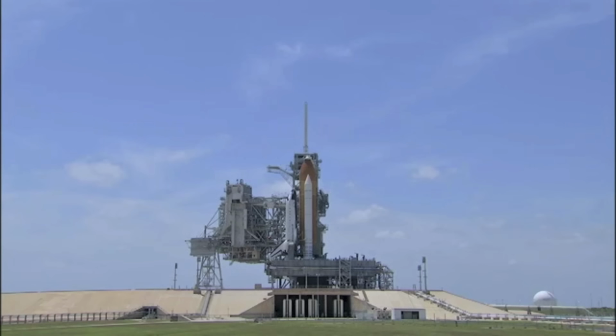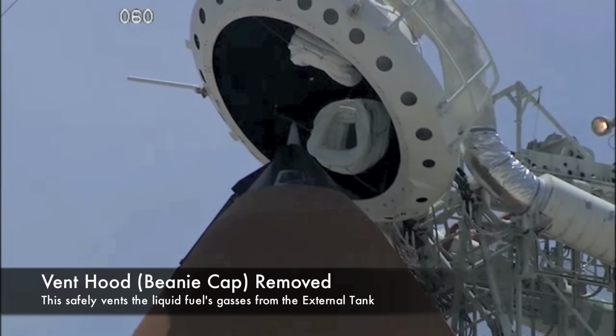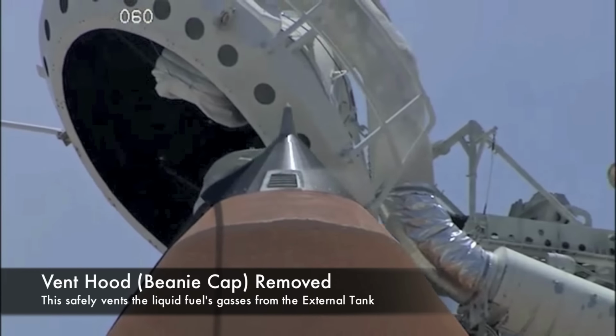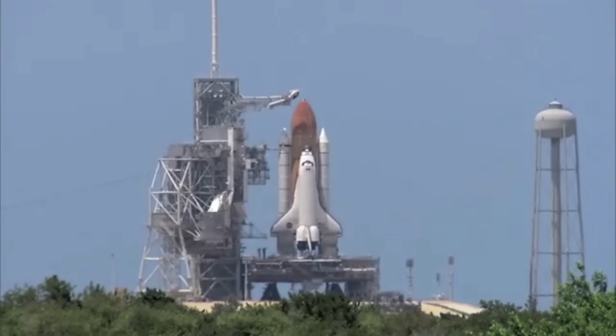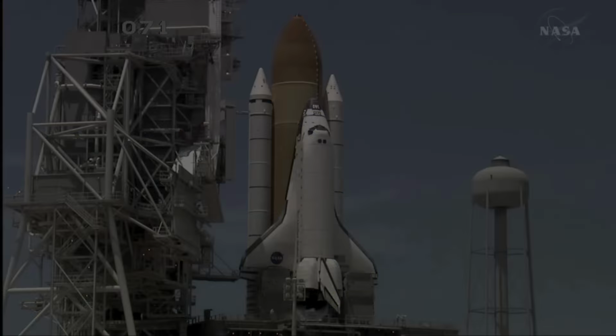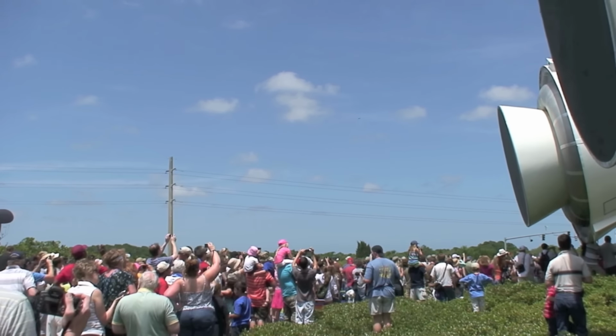T-minus 2 minutes and counting. Atlantis, close and lock your visors and initiate O2. That is in work. Ground launch sequencer will hand off to Atlantis's onboard flight computer 15 seconds from now. Firing chain is armed, sound suppression water system activated.